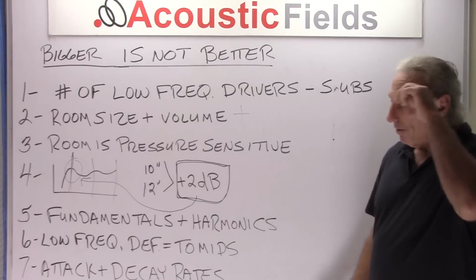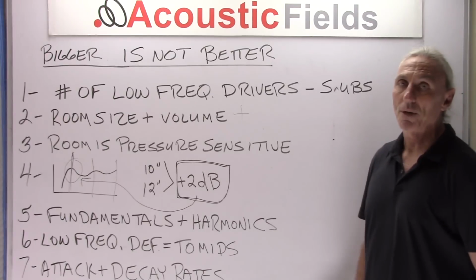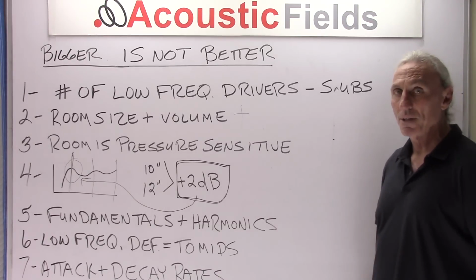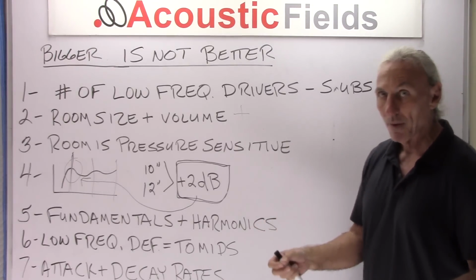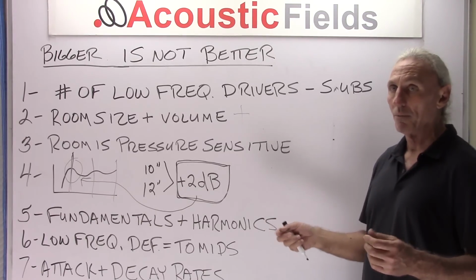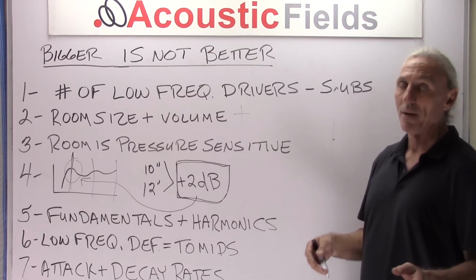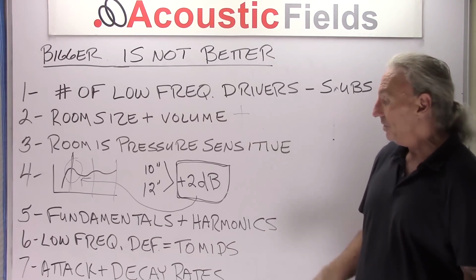What do we want from our low frequencies? We want definition. We want the same definition that we get with our middle and high frequencies. Well, maybe not the same with the high frequencies, but definitely the same with the middle frequencies. We want to be able to hear every note. We want every note to live and die on its own volition within the room. We don't want the room contributing to its lifespan. We don't want the room taking away from its lifespan. We want the room to let it live and die on its own volition.